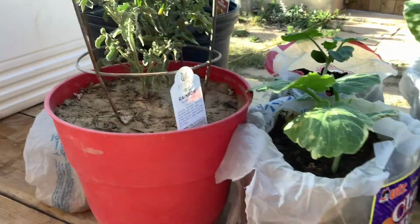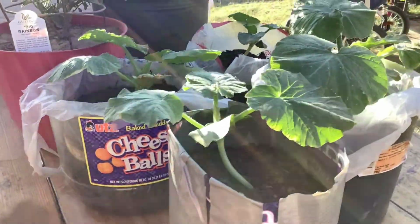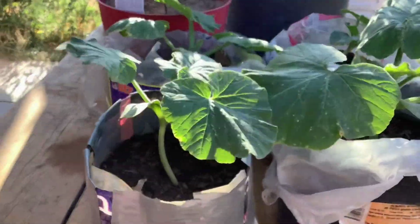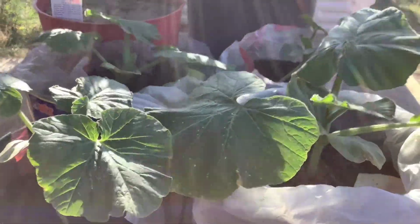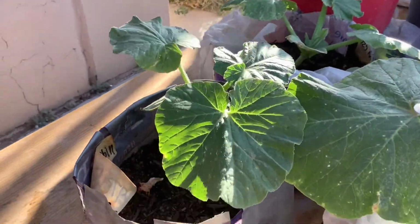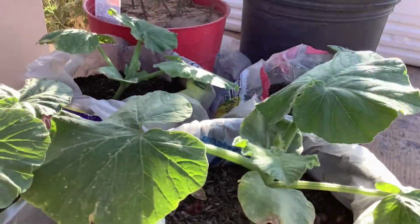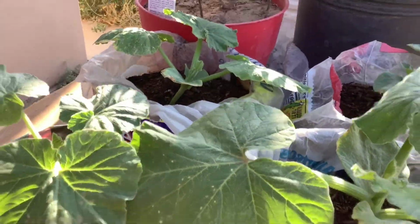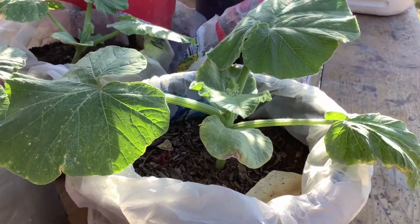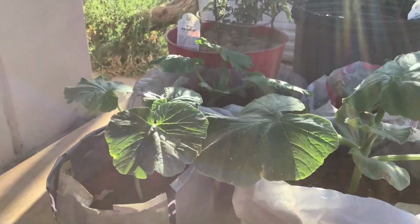But now let's check out my giant pumpkin plants. The reason there are only 4 is because one of them has been put in the ground. The one in the half-gallon container is currently out in the garden, because its pot was much smaller than these guys' pots, and it would have gotten root bound in its pot because the pot was just a little bit too small for it to stay in the ground for too long. But these ones are going to go in the ground in a little while.